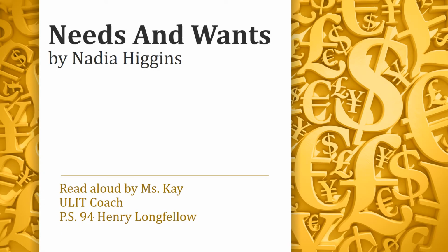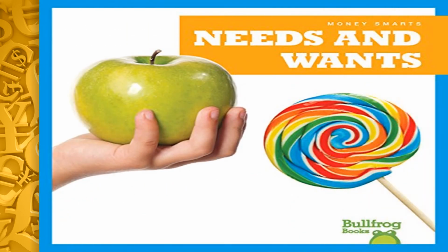Today I'm going to read aloud an informational text titled Needs and Wants, written by Nadia Higgins. Let's look at the front cover of this text. The title is Needs and Wants. What do you see here? I see a lollipop and green apple.